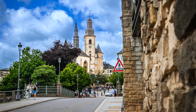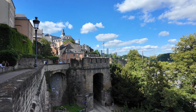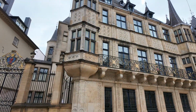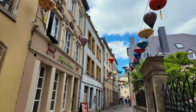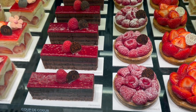Welcome to Luxembourg City, one of Europe's most beautiful hidden gems. In this video, we take you on a full-day adventure through the capital of one of the richest countries in the world. Join us as we stroll through charming streets, sip coffee at an amazing cafe, and enjoy a delicious lunch in the heart of the city.